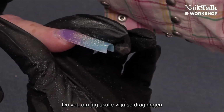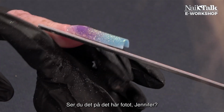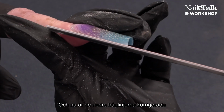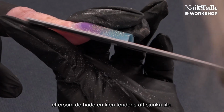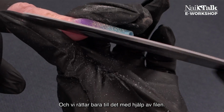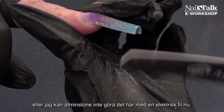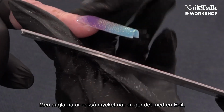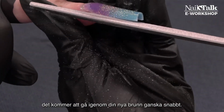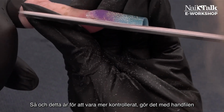Janelva would like to see more the bulge or the curve of the nail, the apex of the nail. Well, you can see that on this photo, Janelva. You can see the apex is still on the nail bed in the middle of the stress point. And now the lower arch lines are corrected because they had a little tendency to droop a little bit. And we are just correcting that using the hand file. You need to do this with the hand file. You cannot do this with an electric file, or at least I cannot do this with an electric file. No, but the nails are also very thin. When you do it with an e-file, it will go through your nail quite fast. So to be more controlled, do it by the hand file.